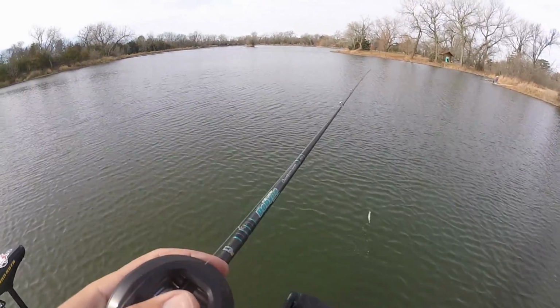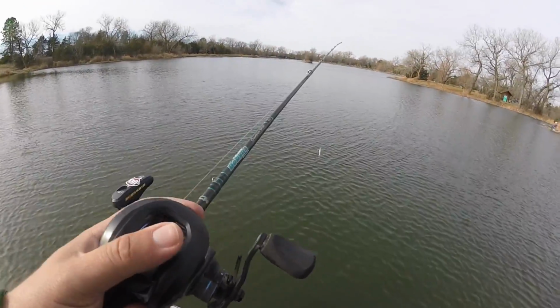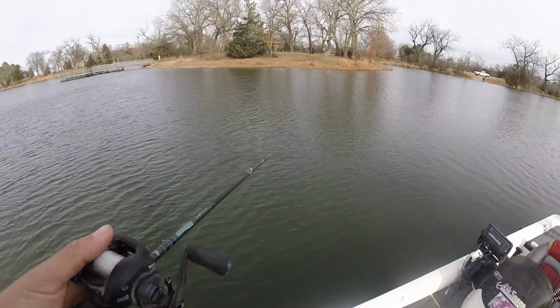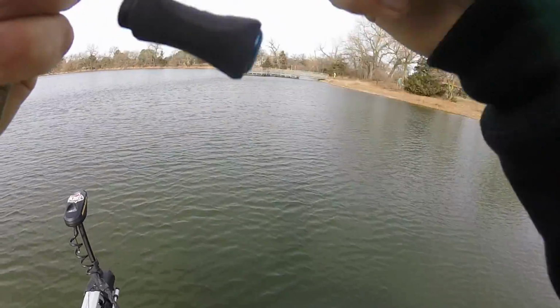Should be a good place for a big bass to sit up. There are giant bass in here, as well as the occasional muskie, so hopefully we can figure that out today. Super stoked to be out here. Haven't fished in like 5 or 6 days. Gonna be sick. Think that muskie's still underneath that dock? Probably is. I want you to catch it this time.